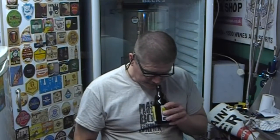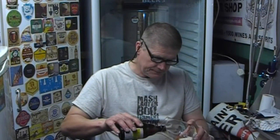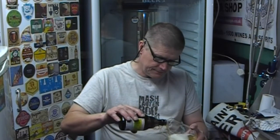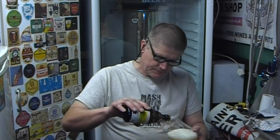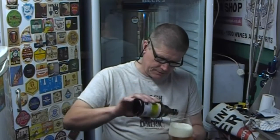I'll just crack it open. Mostly malts on the nose. Supposed to be bottle conditioned, but I didn't see too much yeast in there. There is a little bit of a haze.